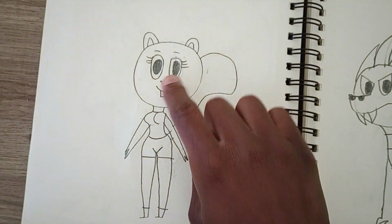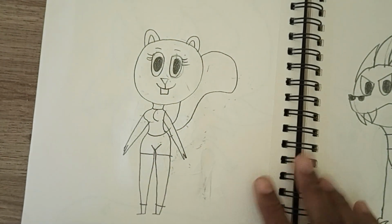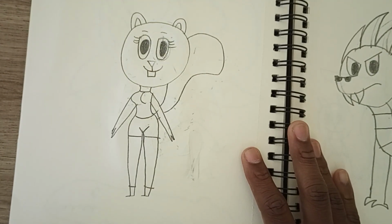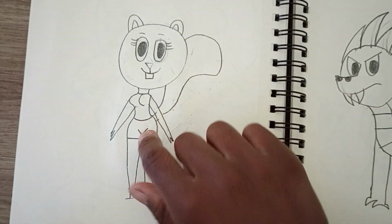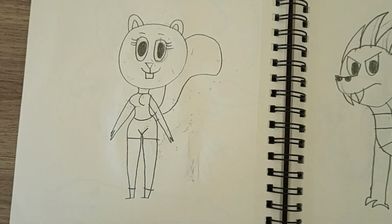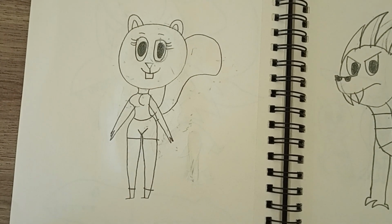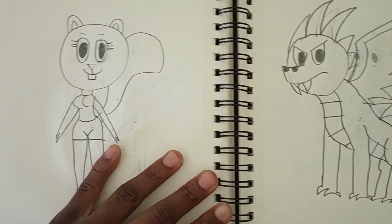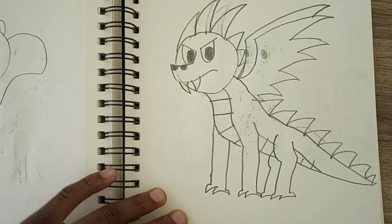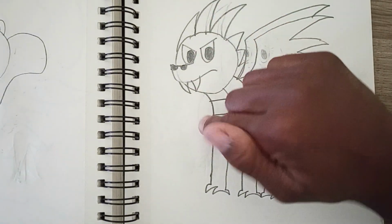Here's Figgy the squirrel in shorts, because I like drawing her in different clothes as well. I draw her in hoodies or hats. I might draw her more accessories in the future, like hats or jewelry or earrings, or different types of shoes or heels. Since she's a girl character, she likes girl stuff. Yeah, I'm saying stuff too much in this video.